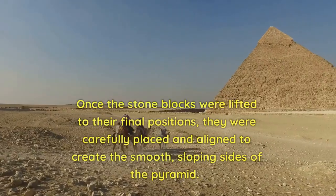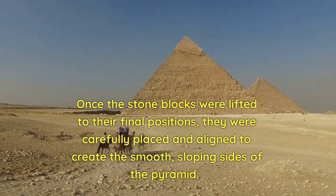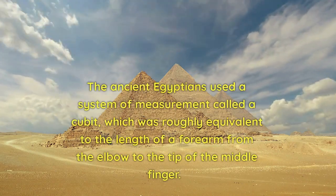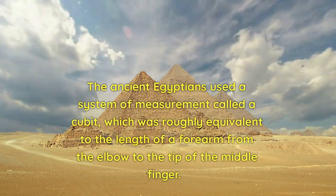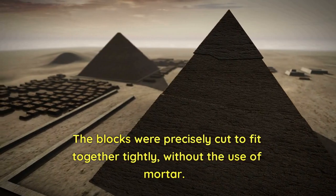Once the stone blocks were lifted to their final positions, they were carefully placed and aligned to create the smooth, sloping sides of the pyramid. The ancient Egyptians used a system of measurement called a cubit, which was roughly equivalent to the length of a forearm from the elbow to the tip of the middle finger. The blocks were precisely cut to fit together tightly, without the use of mortar.